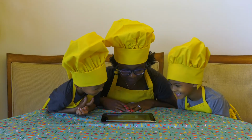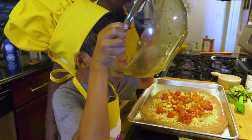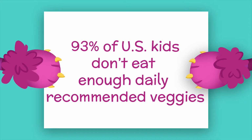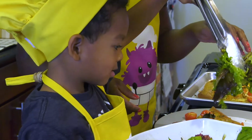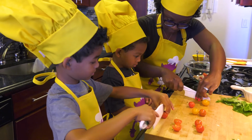Nomster Chef is a website with illustrated step-by-step recipes designed to help kids age 2 to 12 learn to cook with their grown-ups. You probably don't need me to tell you that childhood obesity is a problem, or that kids don't eat enough veggies. But you might not know that kids are more likely to try food that they've helped to cook, or that people form their lifelong eating habits in childhood. Nomster Chef is on a mission to raise a healthier generation by teaching kids to cook.